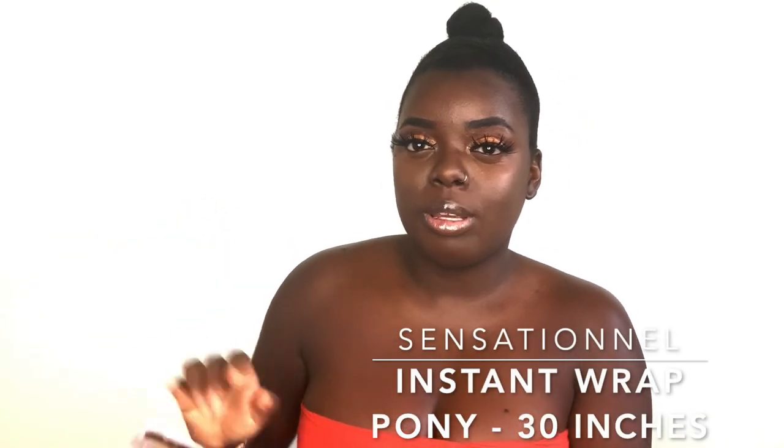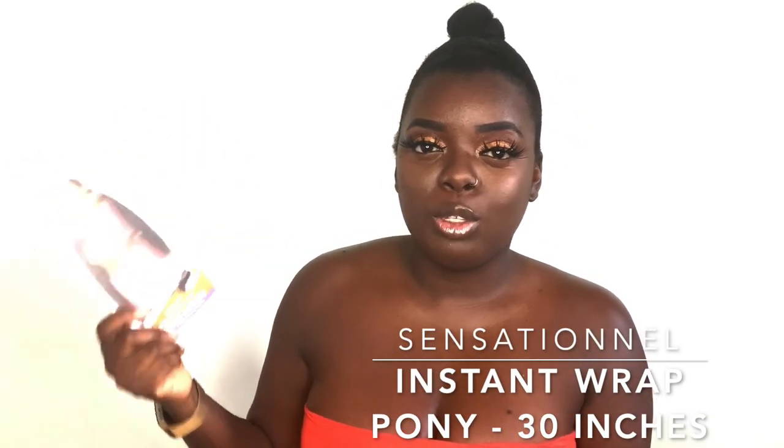Okay, so let's get into the details of this pony. This is new by Sensationnel. I know a lot of you are familiar with the half up, half down style that's out right now. I haven't gotten my hands on the one I wanted to try, but I decided to just get the pony. It says it's an instant pony wrap. It says you can do your pony in 60 seconds. Kinky straight, 30 inches in a number 2 color. On the back of this card, it gives you instructions on how to put on the ponytail. And it says it's available in some other colors like the T230, T2613, stuff like that.